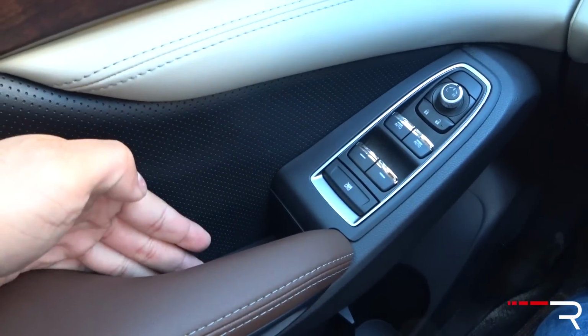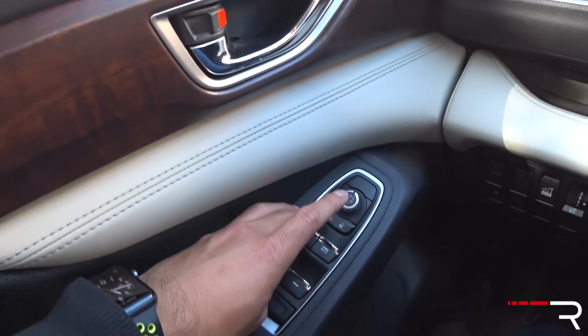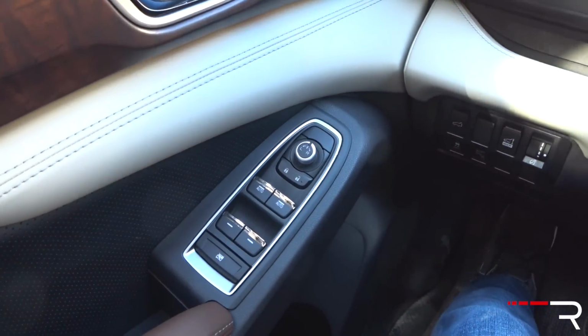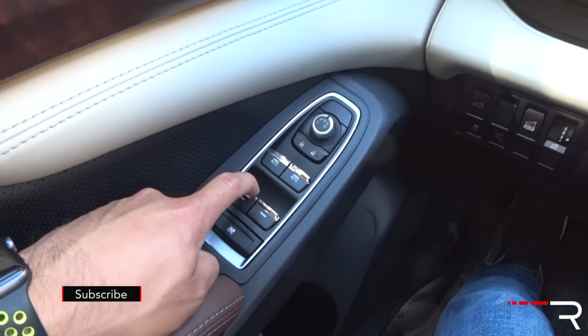There's a nice big pocket here for a cell phone. Another storage area right there, which is really nice. The window is one-touch automatic up-down for only the driver and front passenger. I kind of wish Subaru extended it to the rear windows, but they didn't do that.